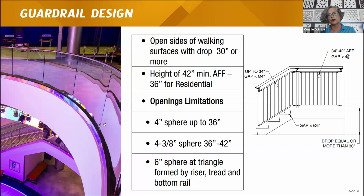So consider who your end user is, who your audience is, and I may refer to kids. Kids are cool, but they definitely do some crazy things. And that leads me to that 4-inch sphere rule, which is typically going to be in any opening in a handrail. It is in consideration for a child's head. You don't want that passing through there. Also, there is an exception, which the wood industry definitely is on top of, which would be that 6-inch circle at the bottom, meeting the rise and run of a wooden stair. But typically know your audience.